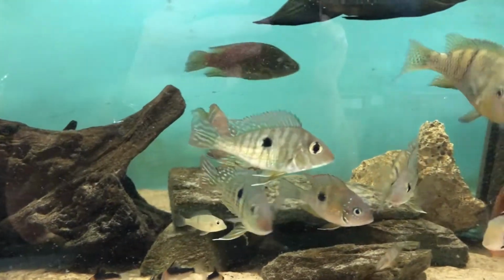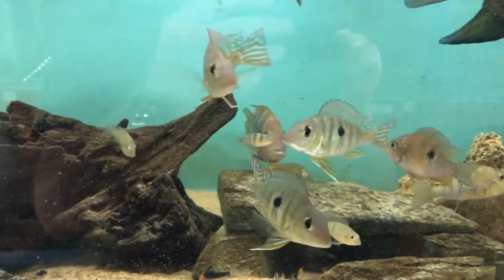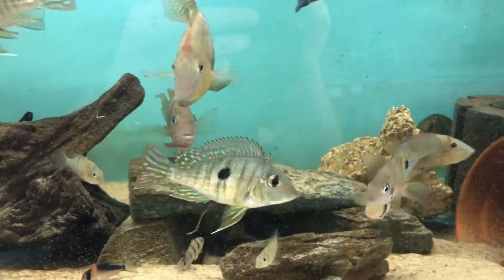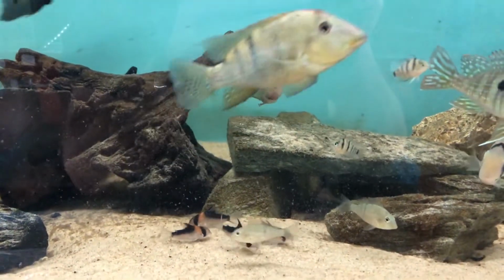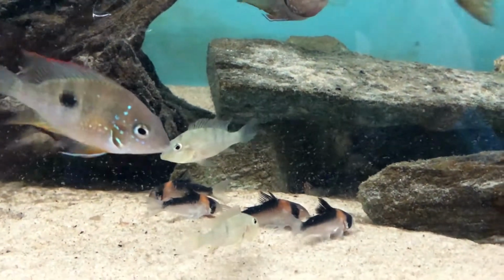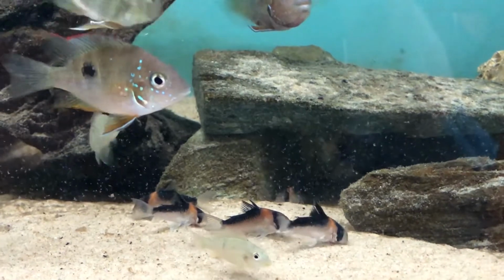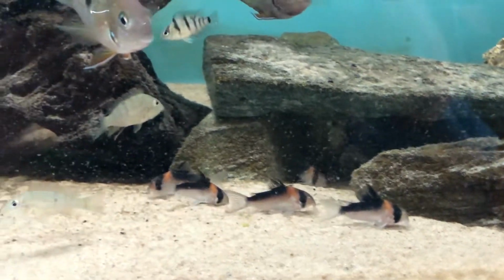Some baby Puteri I put in there when I was trying to cull them. So I must have put about 10 in there, and lo and behold, some of them have survived. The Corydorus tuparcus, they're growing on well. Some of the baby Standecteri from last time as well.